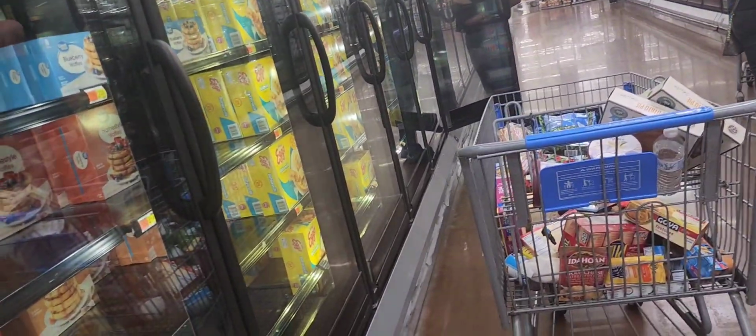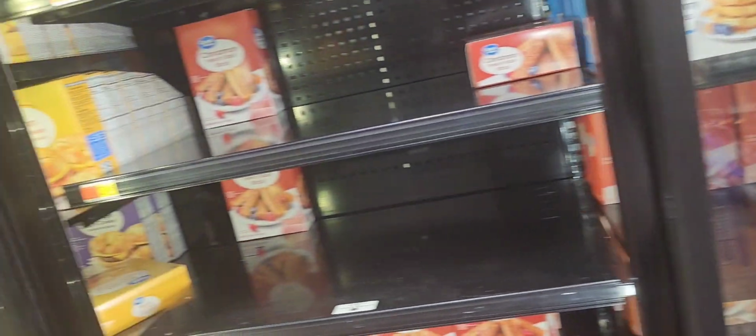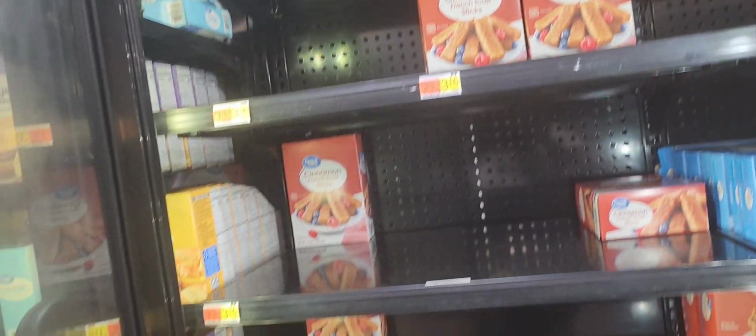We're going straight, Dante. I don't have my older nephew with me today. I have my 8-year-old and he does not know how to control his cart at all.